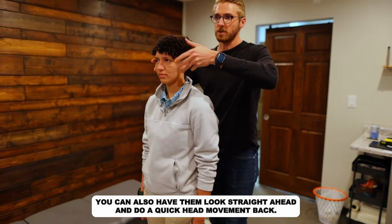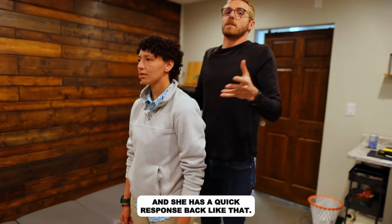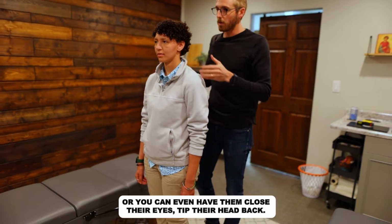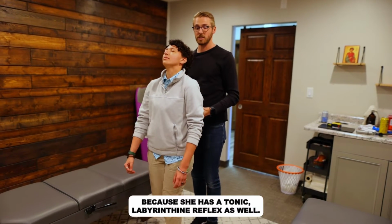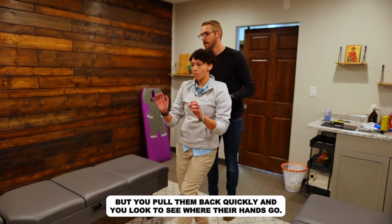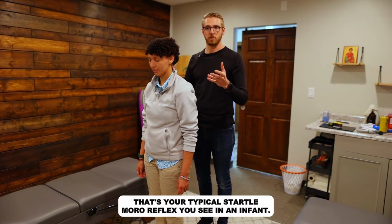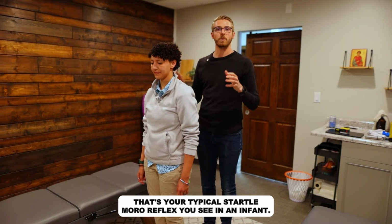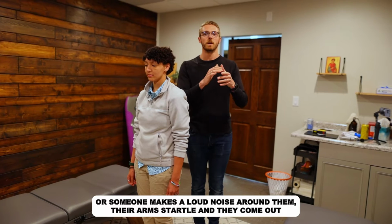You can also have them look straight ahead and do a quick head movement back, and she has a quick response back like that. Or you can have them close their eyes, tip their head back, which she's going to have issues with because she has a Tonic Labyrinthine Reflex as well. But you pull them back quickly and you look to see where their hands go. Hers went straight up. That's your typical startle Moro reflex you see in an infant.